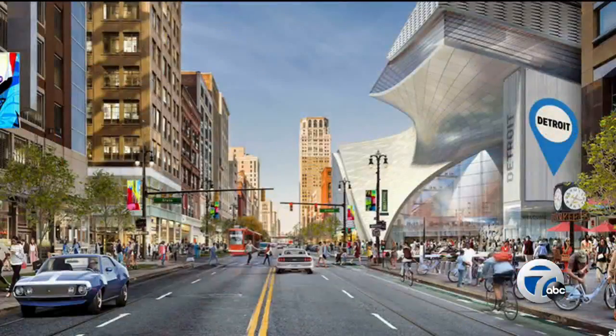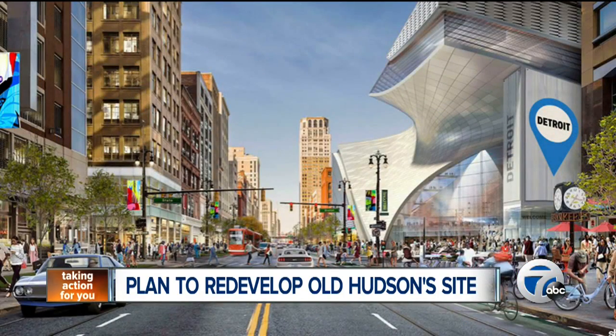Big. We are getting our first look at what the old Hudson site may look like in the near future, thanks to Dan Gilbert. These new renderings just into our newsroom. Looks fantastic, doesn't it? It sure does. As 7 Action News reporter Kimberly Craig explains, the project's future neighbors are already excited to see it take shape.